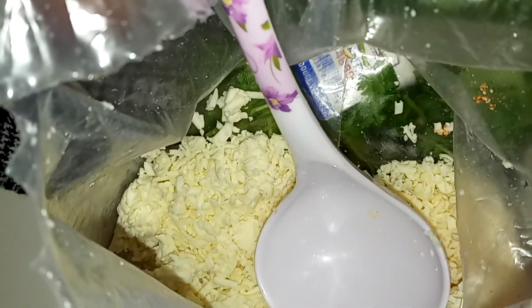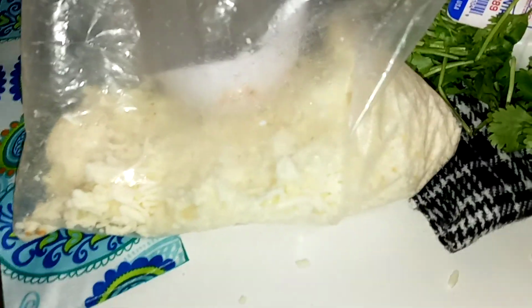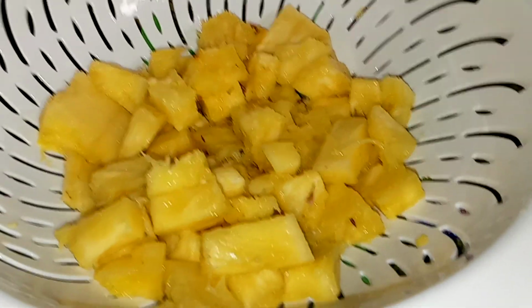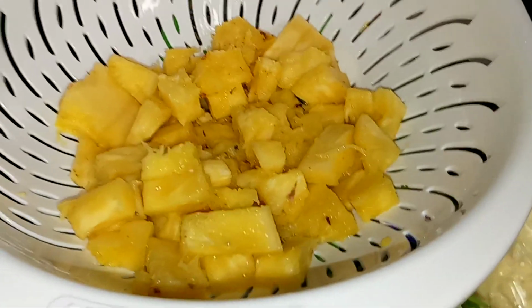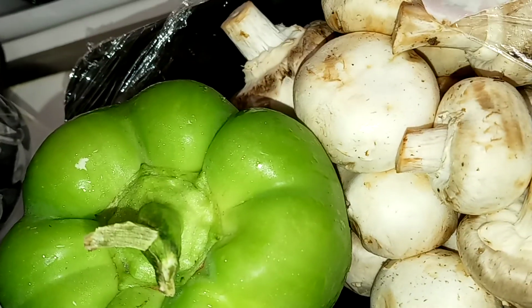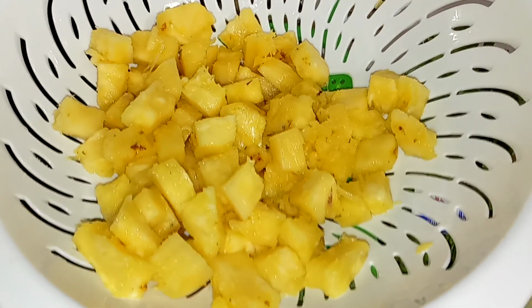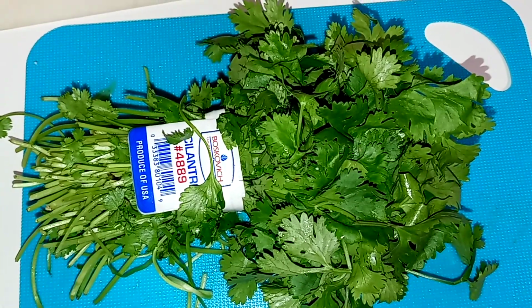We did use a lot of mozzarella cheese because I'm trying to use up this big giant bag which we had received. It was a 5-pound bag, so we used a lot of it. So now I'm making the pineapple pieces smaller. I'm gonna cut a little bit of the cauliflower and the green pepper and some cilantro and garlic, and of course mushrooms. Okay, so I made some pieces smaller, so we're gonna put them on there. This is an expensive pizza with a lot of toppings.